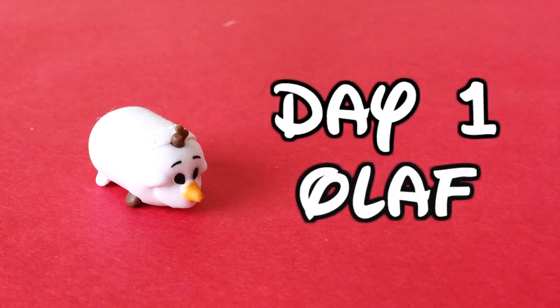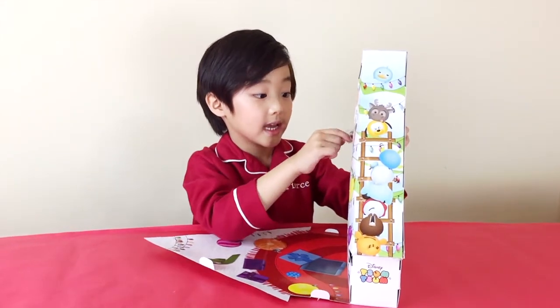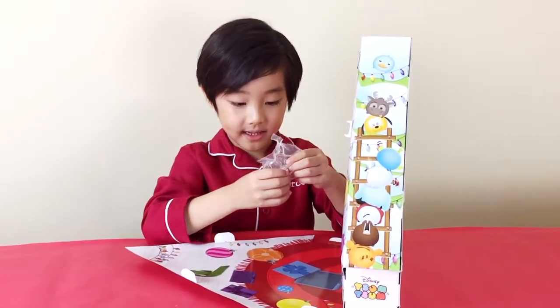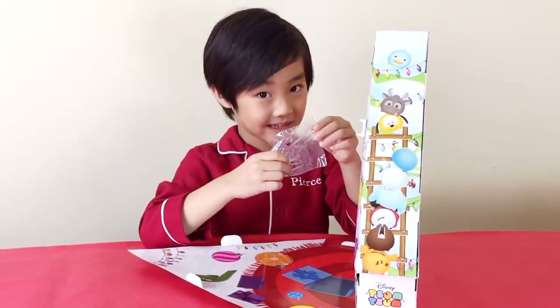Moving on to number two. Oh, it's a sparkly one. It's Grumpy from Snow White! Grumpy is one of my favorite ones from Snow White. He is really funny. He's grumpy. Sometimes I am grumpy.